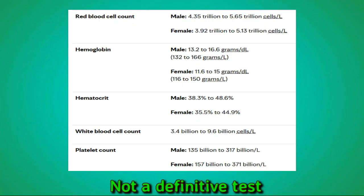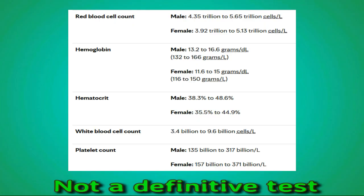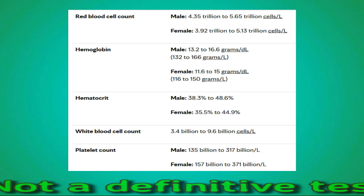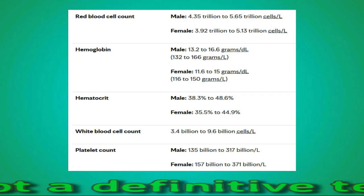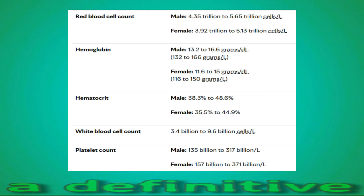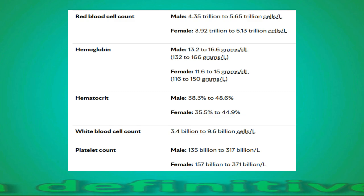But for someone having cancer treatment, the results of a CBC outside the expected range might signal a need to change the treatment. In some cases, for results that are way above or below the expected ranges, a healthcare provider might ask you to see a doctor who treats blood disorders, called a hematologist.